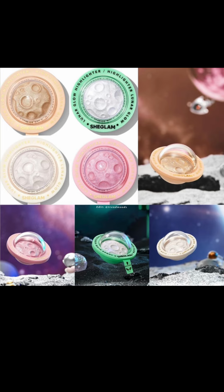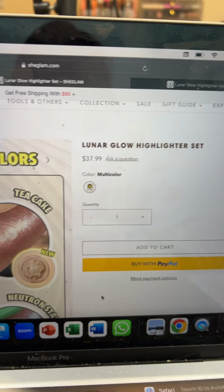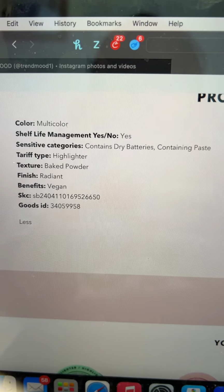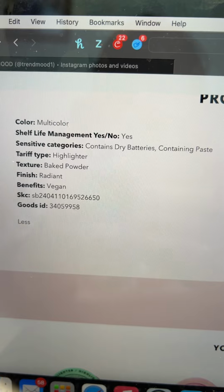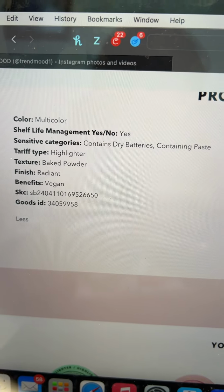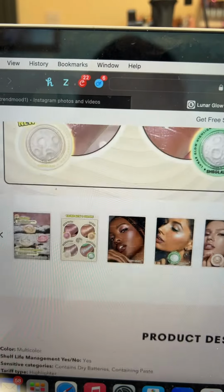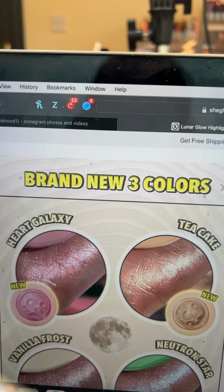It's very, very weird. And I also want to show you what they have over on their website. This is the Lunar Glow Highlighter. I know I'm so tech savvy, but look at what they've put down as sensitive categories. Contains dry batteries, containing paste. What? What is this? I will say, this is so sparsely populated with information. There's nothing there. Give us some information, please.